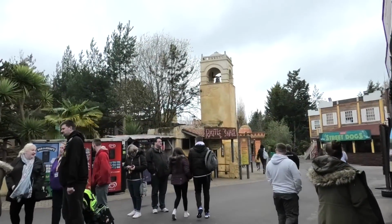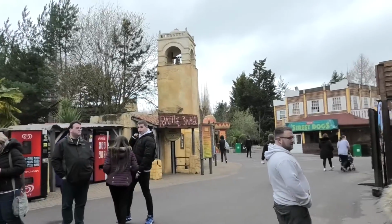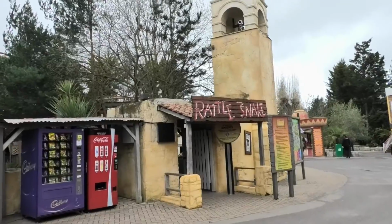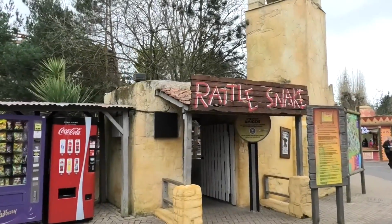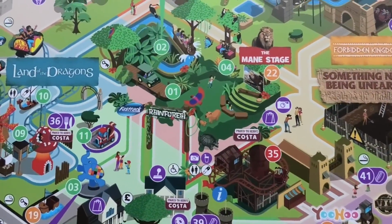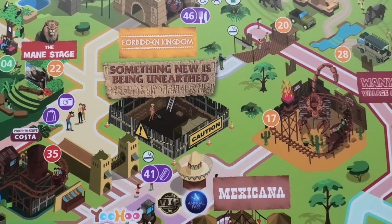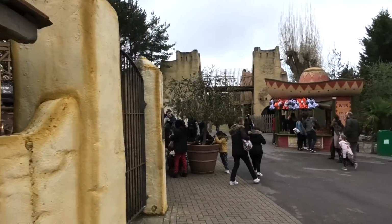The rattlesnake doesn't have a Q handle at the moment, or it's not functioning. So I don't know whether we're going to go on this, but again, it looks like it's had a bit of paint on it, which makes it look a lot nicer. So over here we got the map, and it's showing the new area, which is the Rainforest, and then something new is being unearthed. That'll be the drop tower going in where Ramesses Revenge was. So we're going to be going over there.